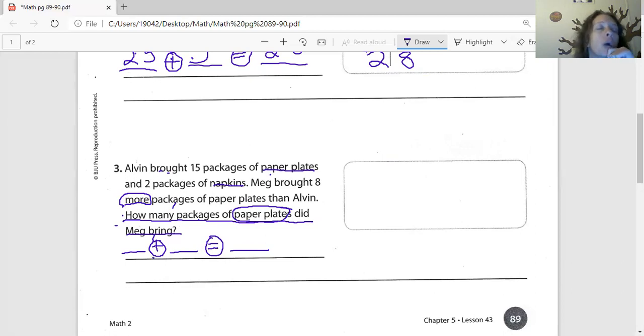It is plus. What am I adding? That's the question. What plus what? I'm trying to find out how many paper plates Meg brought. What do I need to do? 8. Meg brought 8, no, she didn't. Read it again. Read this, Brianna, out loud. Meg brought 8 more packages than Alvin. 8 more than Alvin. So what number goes right in here? Wait, it says 2. No, it says 8. No, it doesn't. It says 2.